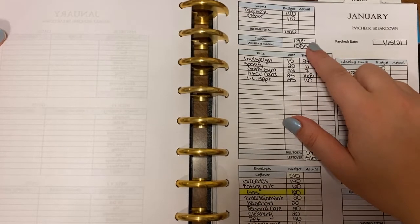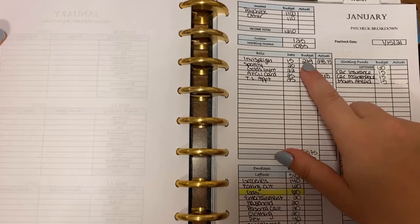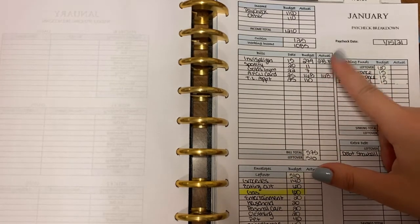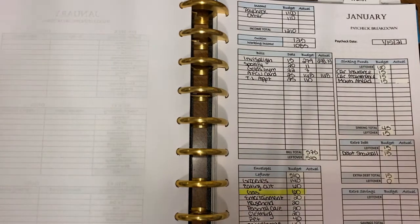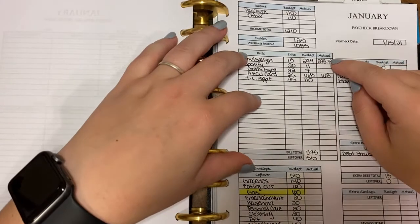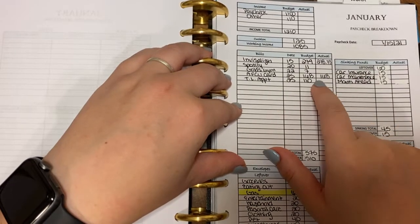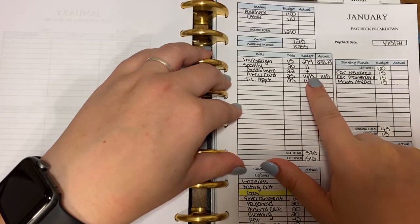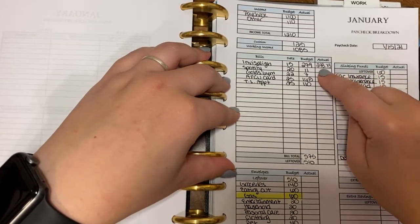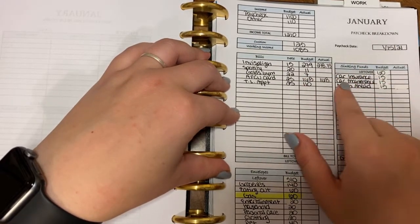So my working income is what's left to budget out after I take out my cushion. The first thing is my Invisalign. That's $279 a month. And if you see in the actual column, this is stuff that's already come out. This wasn't due until the 25th, but I went ahead and paid it on the 15th. That way I don't have to pay any extra interest, and I can just go ahead and make the payment towards it. This does come out of my bank account on the 15th. So it was $278.73. $279 is what I round up to.